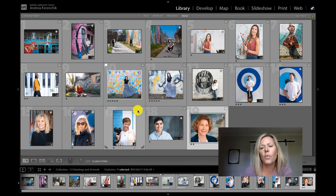So when you share what you shoot, it'd be fun to hear where you are and where you found the artwork. So maybe we can all share different things with each other and we can find new places to shoot.